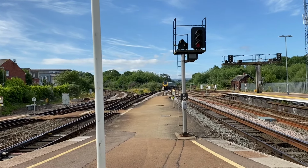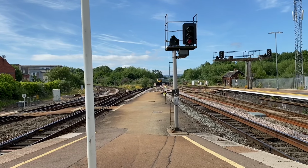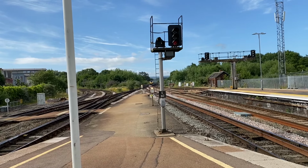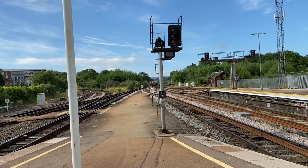Now, I wonder why people are recording this one, because this is the former Avanti West Coast livery one. Well, that's a nice pleasant surprise. Very nice.